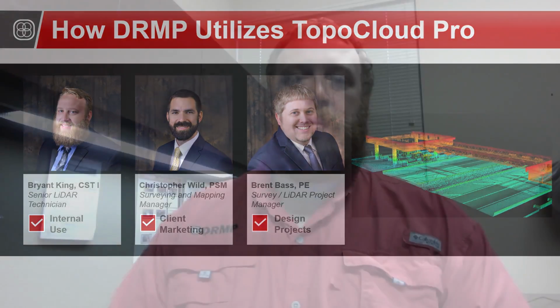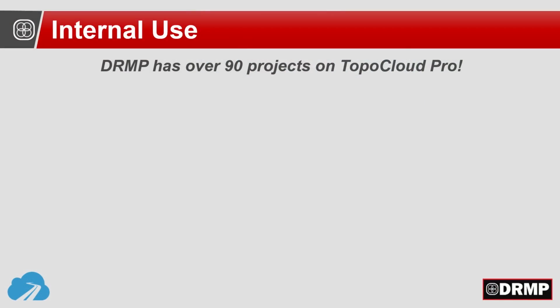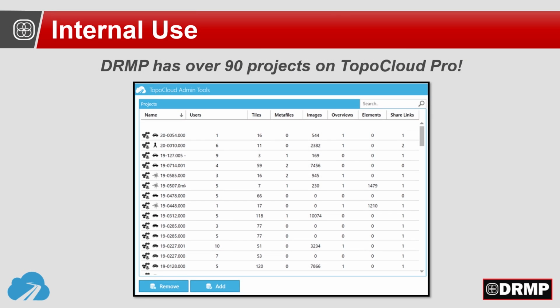Thank you, Chris. I'm sure we're all at least a little familiar with how the TopoCloud software works, but I want to go over some of our workflow and upload process that we developed here at DRMP. On the slide here, you can see a snapshot of our TopoCloud project list. As you can see, we organize our jobs first by internal project number, but also by system type, which you can see in the second from the left column.